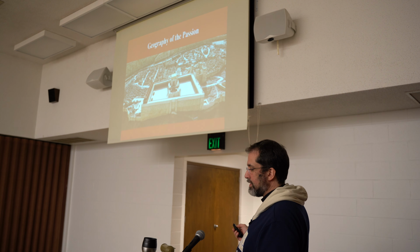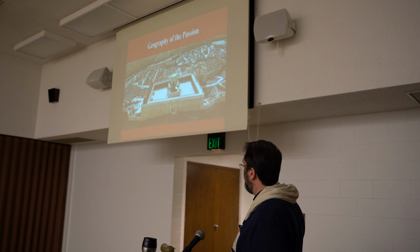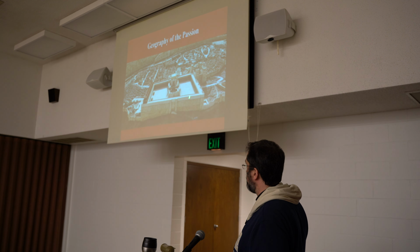So again, here's our orientation of what's going on. Here's the temple. This is the actual Holy of Holies here. This is called the court of the men. There's the court of the women in here. Jewish women were allowed in here but not beyond this gate. Jewish men were in here but not allowed through this door. And this is the court of the Gentiles. Everybody can be in that area.